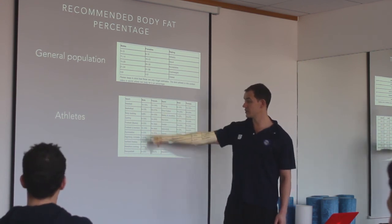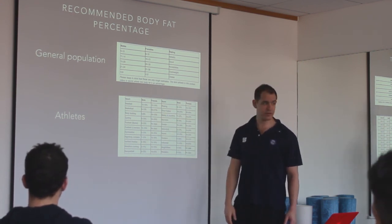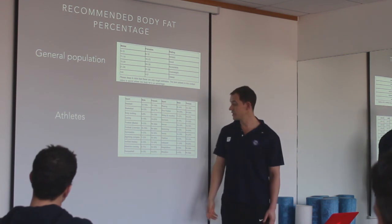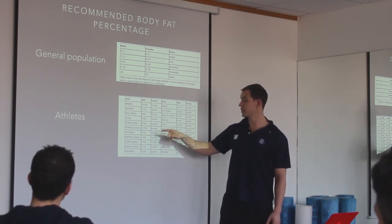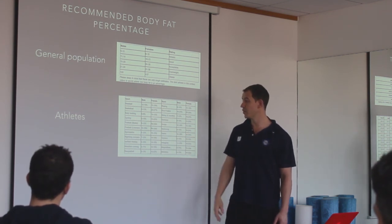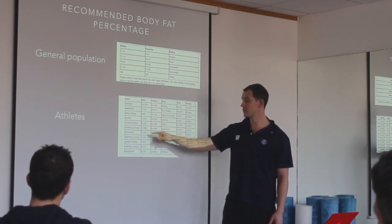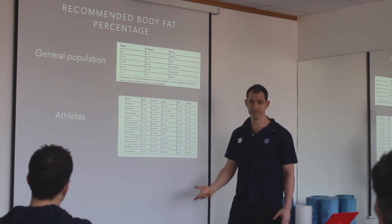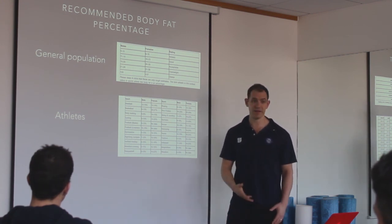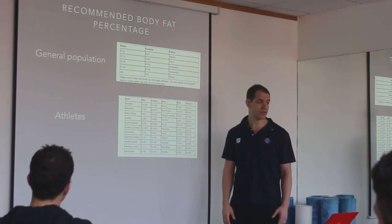But if you're into sport and you want to optimise your performance in your sport or your recreation or whatever you decide to do, then it's probably a good thing to look at what other athletes in your sport do. Because if you're a cyclist, for example, and you're carrying around, I don't know, 5 kilos of body fat, then it's going to affect how fast you can cycle.